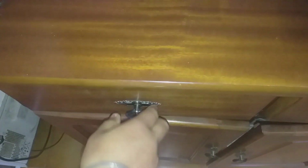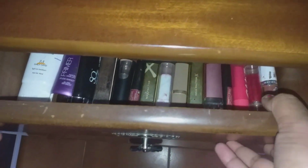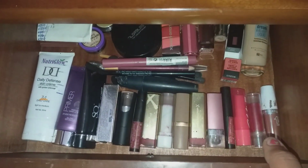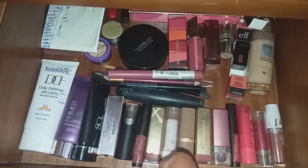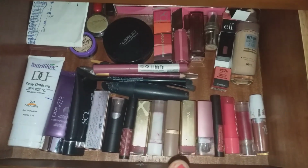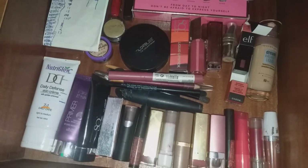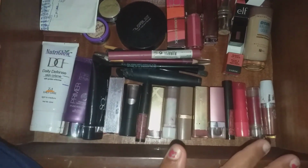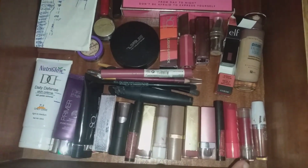Friends, today I am going to share with you my makeup. I picked up some makeup for my vacation. I am going on vacation for 2 weeks, so I picked up some minimalist makeup for summer vacation.